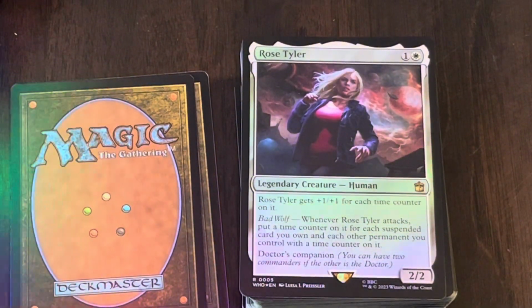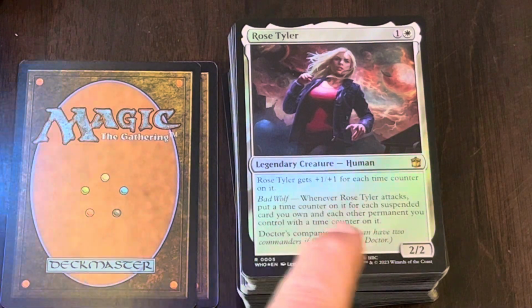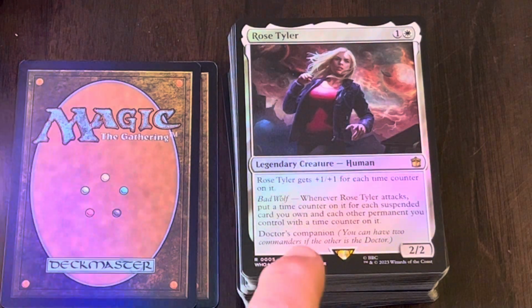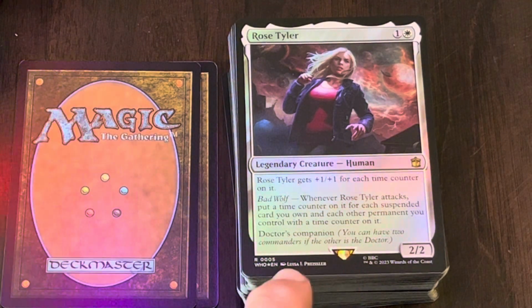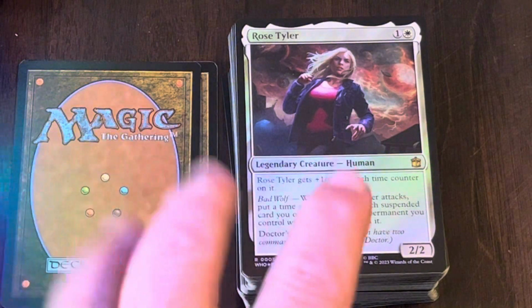Try going a little bit close, about as close as I can get there. Well, she gets pretty. She pumps up pretty good if you add time counters to her. And then her special ability, Doctor's Companion: you can have two commanders in if the other is the Doctor. So she can be out there in the commander zone.